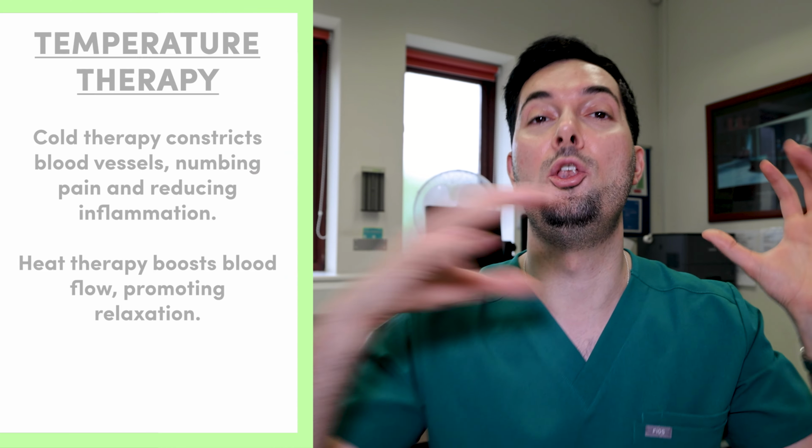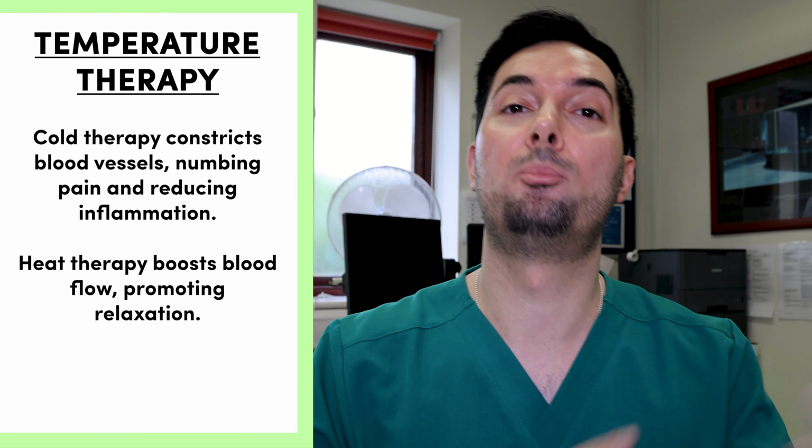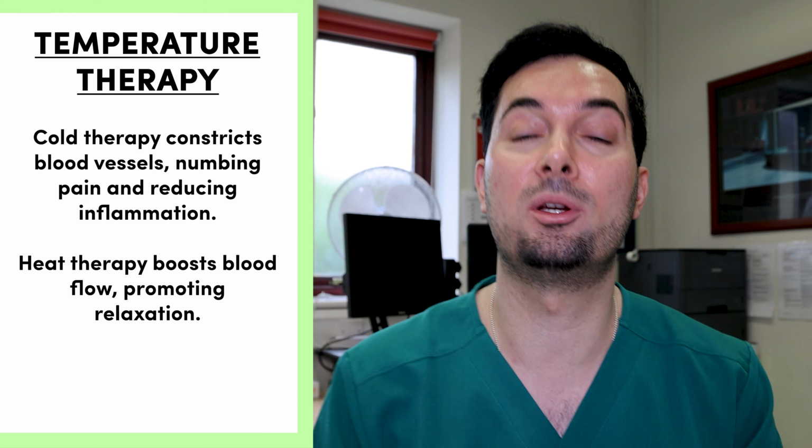So the theory behind it is that the cold therapy constricts your blood flow, numbing the pain and giving you that pain relief basically. Warm therapy promotes blood flow and basically promotes relaxation.